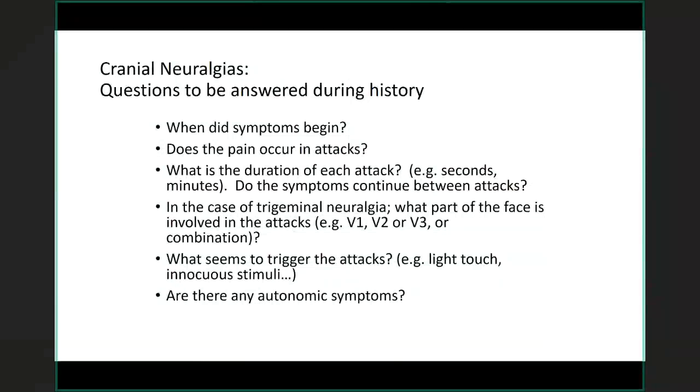And in the case of trigeminal neuralgia, what parts of the face are involved? So, is it V1, V2, or V3, or some combination? Or as I mentioned, is it a small segment within V1, V2, or V3, and therefore more concerning for local anatomic pathology? And then what seems to trigger the attacks? So light touch, innocuous stimuli, cold, wind, these sorts of things. And are there any autonomic symptoms? And that's how we draw the distinction between trigeminal autonomic cephalgias and trigeminal neuralgia.